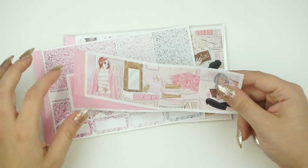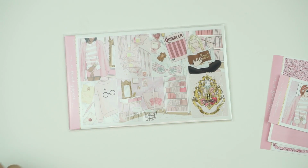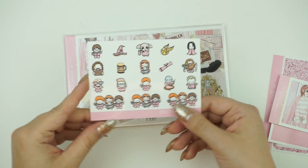Like I said, this is already prepped, but I can totally add that on if it's something that you guys are interested in. There is also a Munchkin Sheet.